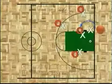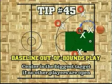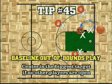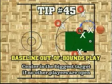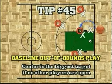If you cannot get an entry pass into the perimeter players, your seal doesn't work on your guy. The four-man isn't sealed. Who's the tallest player on the court? So what's an easy thing to do with the ball? Throw it up high over the defender, isn't it?